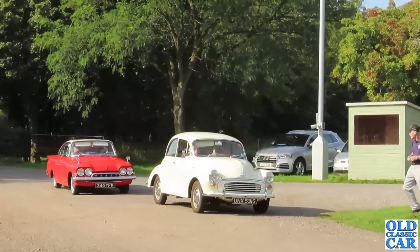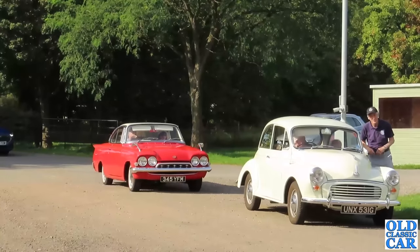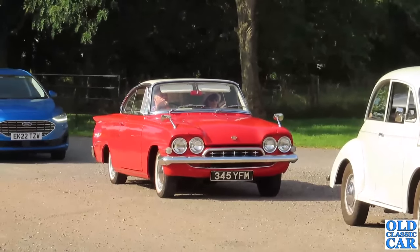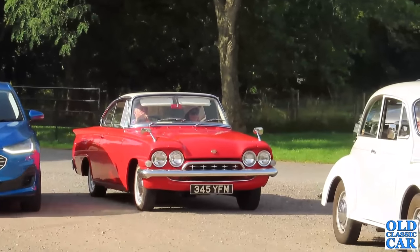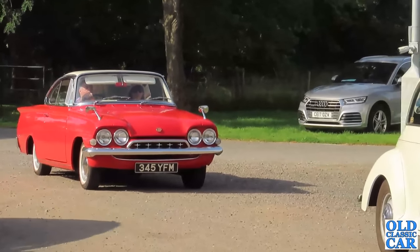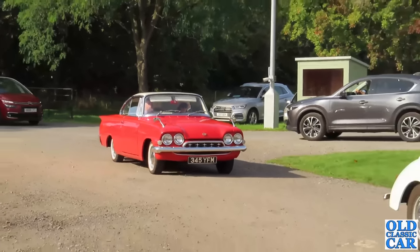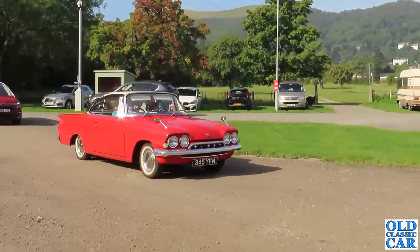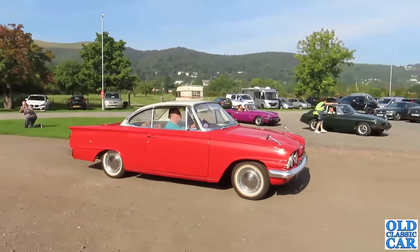Following the old English white Morris Minor, we have a Ford Consul Capri. Those are quite a sleek looking car. Apparently they were very expensive cars to build. I don't think Ford made much on those. They're very complicated cars to produce, the body shell, the body parts, pressing those front wings. I think it was all a bit of a trial for Ford. And I don't think those and the Consul Classic Saloon sold as well as had been hoped. But it's great to see this one here today. What a cracker.